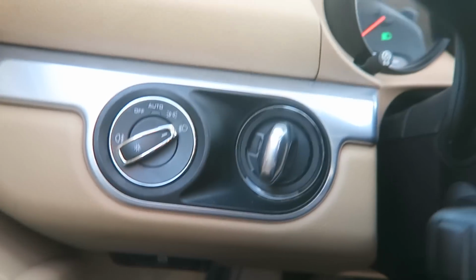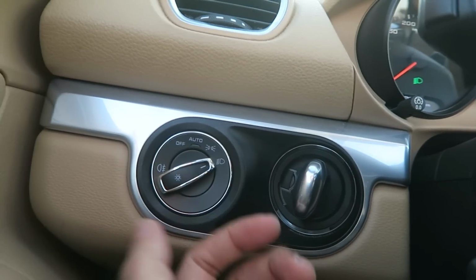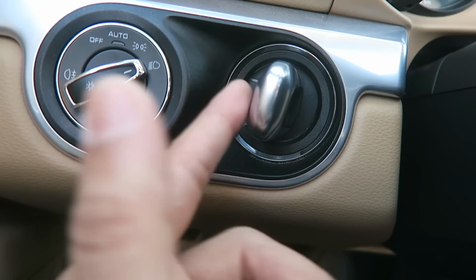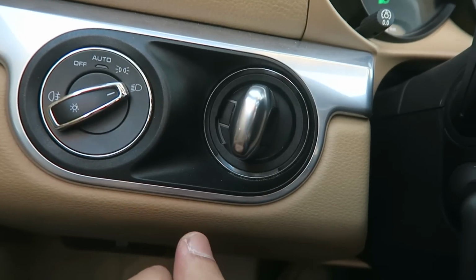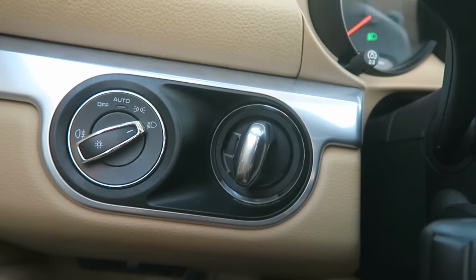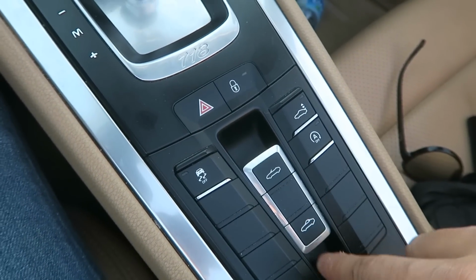Now the way you start the Porsche, or the way you start any Porsche, is quite different. So you have this little knob over here. It's not a button that you press. This is not a physical key, it's actually part of the car. It doesn't come out, but it detects the key in your pocket, and then when you turn the knob, the car turns on. Below the gear over here we have the roof controls.